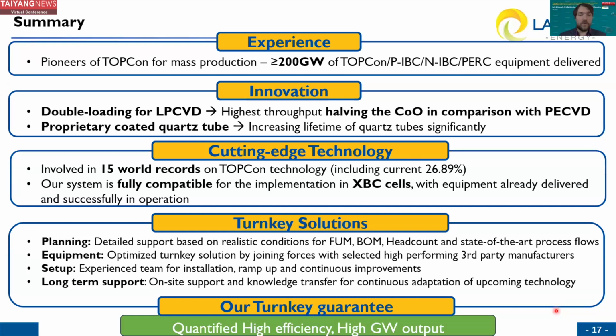For our turnkey solutions, it really goes through the whole process where we can give you realistic conditions for all the numbers that you need and the state-of-the-art process flows. We work together with third-party equipment providers so that we have the best equipment for your solution and getting the highest performance. We then set it up with an experienced team, and we can support you on-site with knowledge transfer and continuous adaptation for upcoming technology so that you are ready to be competitive in the market.